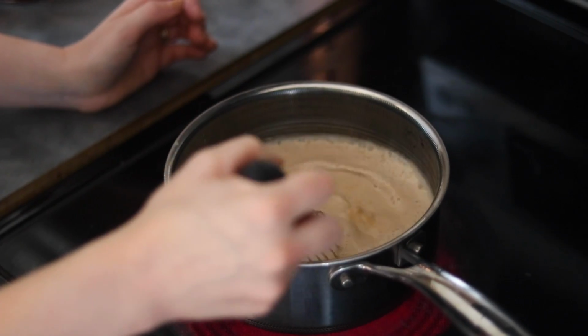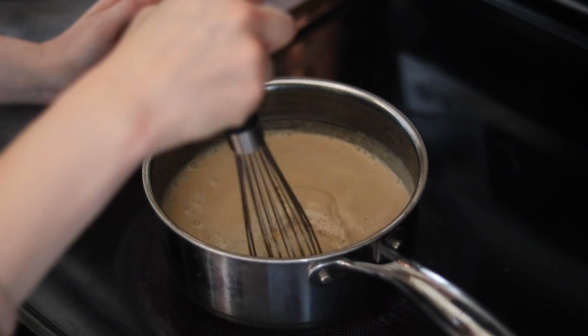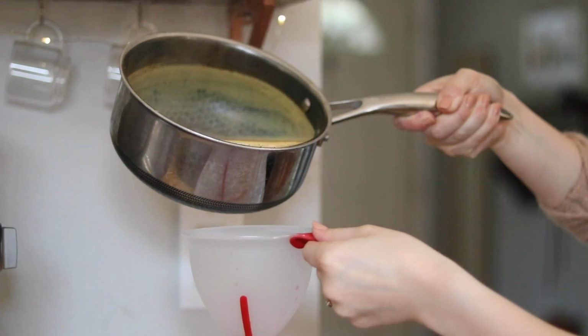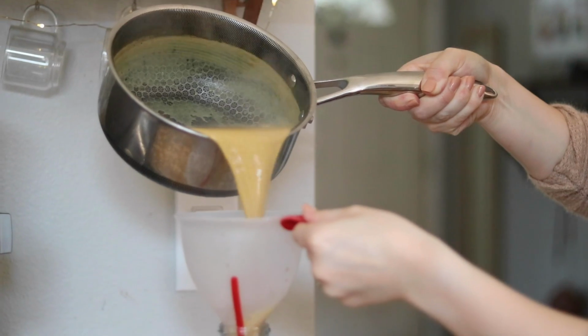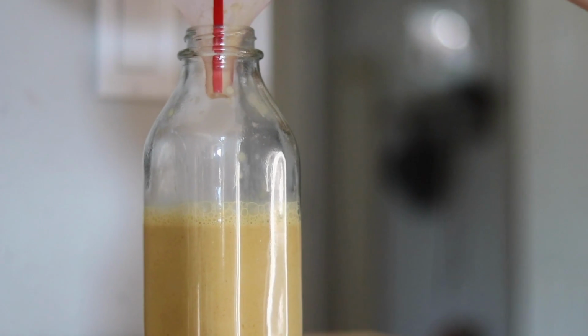As the mixture simmers, I'm going to stir and wait for it to all blend thoroughly together. We're going to let that cool for a bit and then transfer it to a reusable jar. You can also use a mason jar or anything that you have on hand that would work to store your creamer in the fridge. Since this creamer has real pumpkin in it, I suggest that you use it within 5 to 7 days.